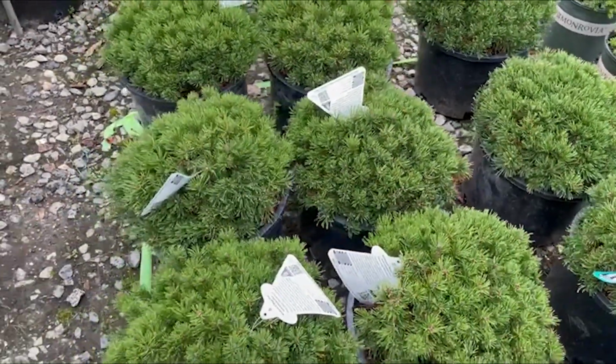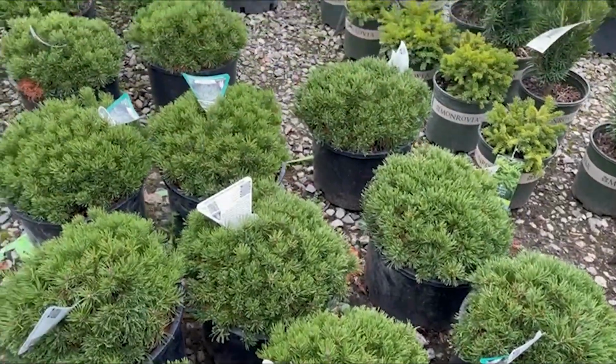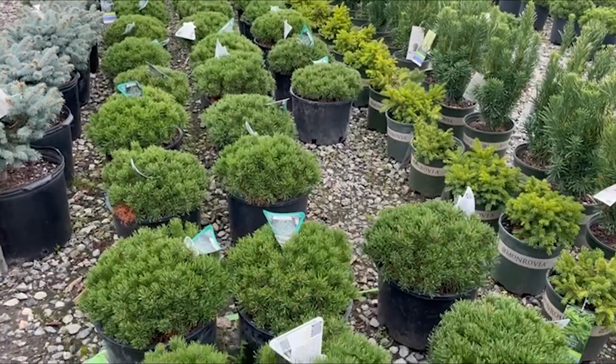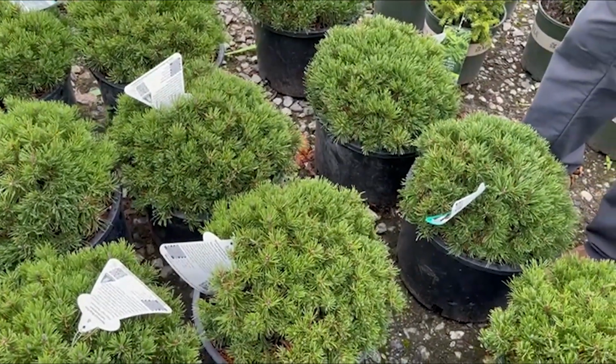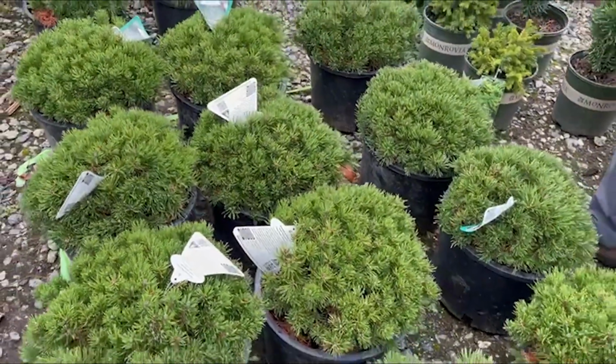You can shear them and prune them and keep them more dense, and it works for mugo pines to do that. So you can have a nice dense habit, but this will make a great low shrub in the landscape, like all the mugos. But it is one of the favored ones in a lot of landscapes. Very well behaved.